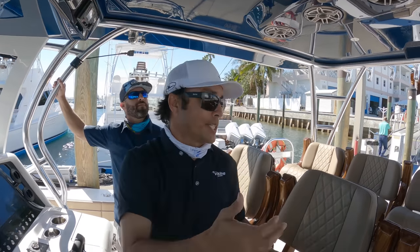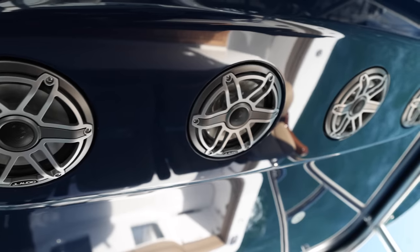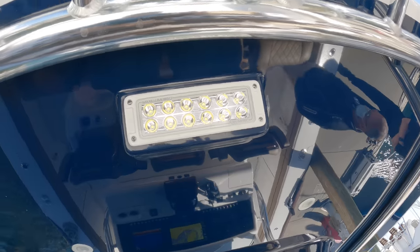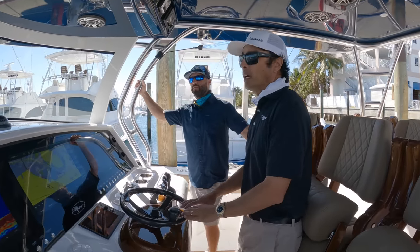Look at that. This specific customer upgraded his sound system, so we molded in this quad speaker pod. Standard in our hard top is going to be the molded in Lumitec spreader light aft and molded in spreader light forward. The detail on this top is just phenomenal.